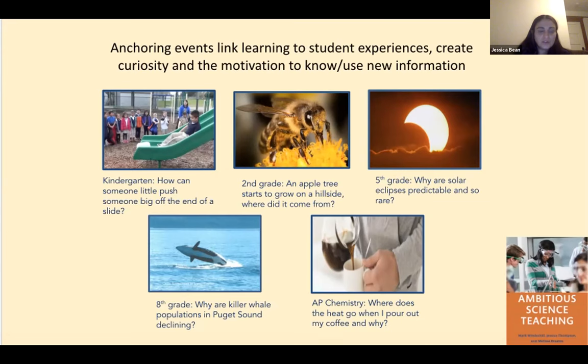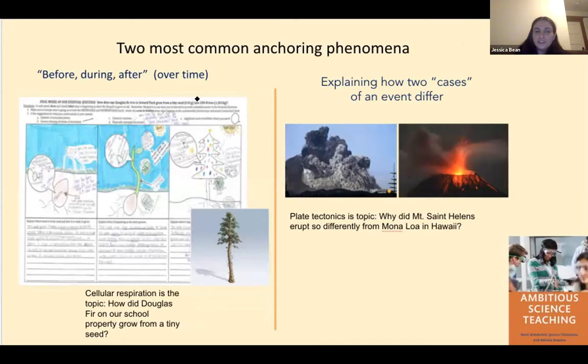Okay, so again, we want to support you in developing your own phenomena that are right for you and your classroom. And so the two most common types of phenomena are sort of a change over time. So before, during, and after. So our otter phenomenon is actually kind of a perfect example of that, right? Something has changed over time and the otters have returned to the Bay Area, and we're trying to explain what's happened. The other type of phenomena is often sort of a compare contrast, like two different things.